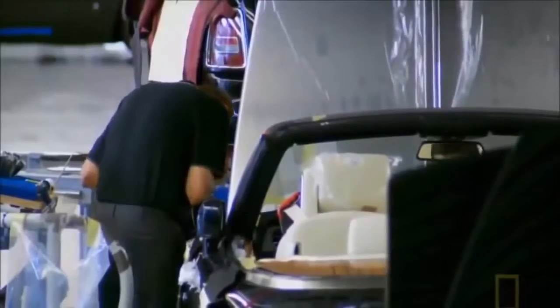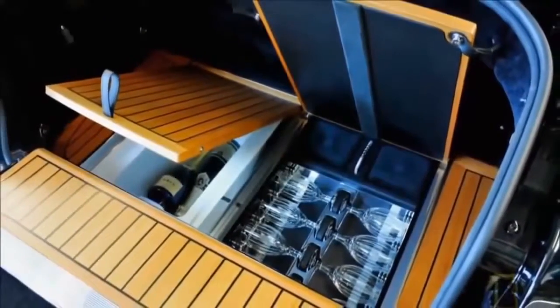Next, at station two, technicians snake the wiring harness through the chassis like a giant python. Over a mile of wiring inside the harness powers and controls all of the car's electronic components. They also install speakers for the professional quality 15-speaker Lexicon sound system.